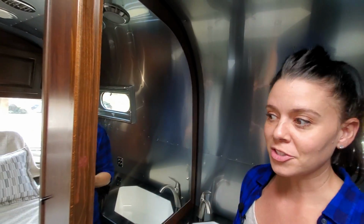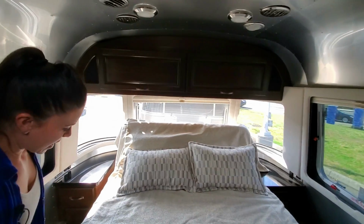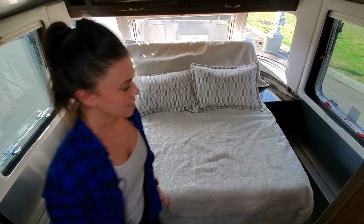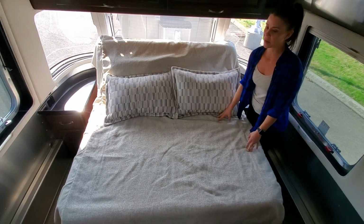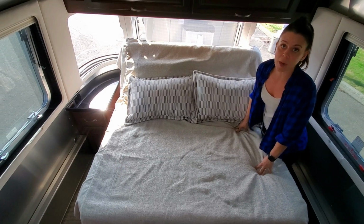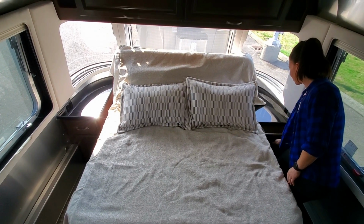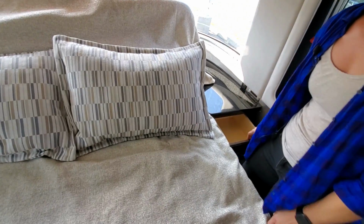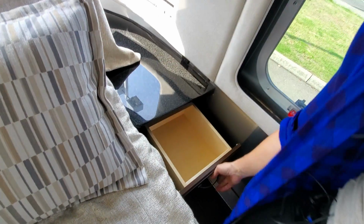Now let's check out the master suite. This one is a queen bed, and I really love this because it has walk around space on both sides. So when somebody gets up in the middle of the night to go to the bathroom, you don't wake up your partner by crawling over them. There is really nice cabinetry for nightstands on both sides of the bed. So you get this nice counter space that goes all the way back.